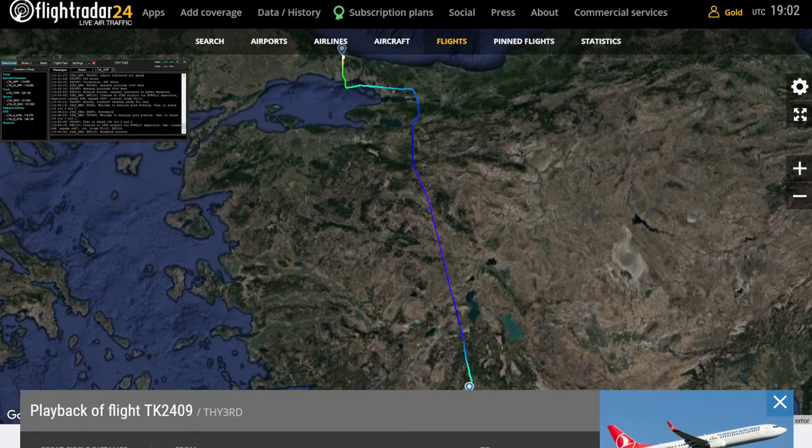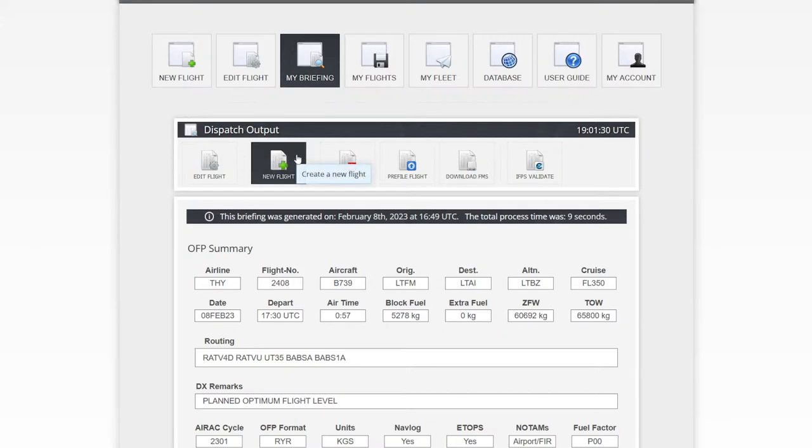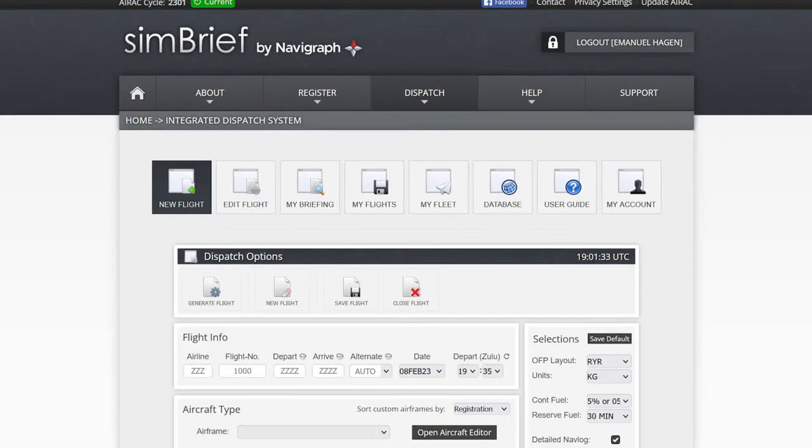The next thing I do then is to log on to VATSIM to check if the call sign is actually still available. And we can log in, so it is available. In other words, we can go ahead and use that for our flight planning. So then let's go right back into Simbrief, new flight. And then we'll be the Turkish 2409. I'm going to mute the simulator in the background for a second so that we don't hear all those engines. And we'll go from Antalya towards Istanbul.